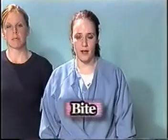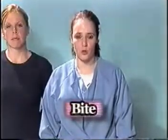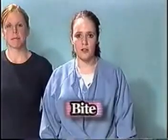The last piece of self-defense we're not going to demonstrate, but if you are getting bit by a client, the last thing you want to do is pull away from the bite. Doing so will cause you injury. Instead, you want to push into the bite, which will cause the patient's jaws to weaken, allowing you to get out.